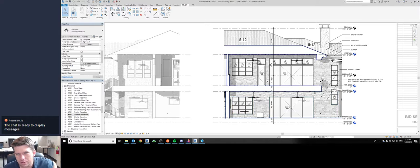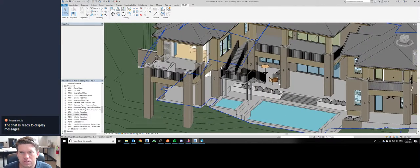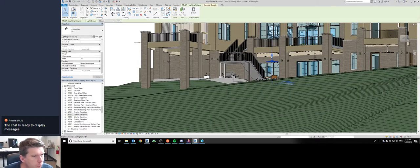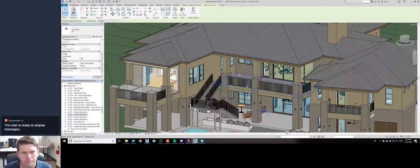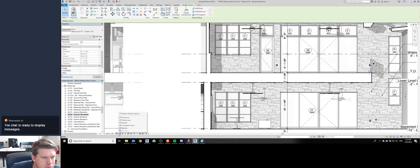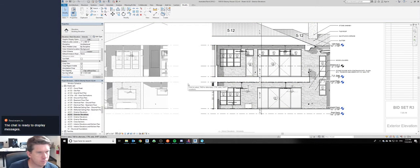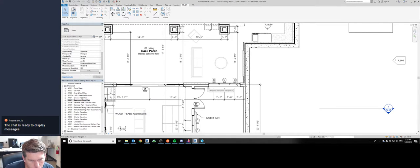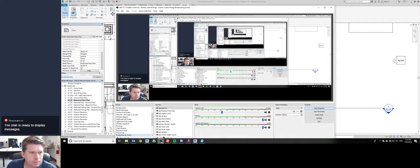Is there not, do I still not have a floor in there? I do have a floor. So if I have a floor, why does that shadow look like it's floating off like that? Yeah, I'm not sure what's up with that. Let's see.